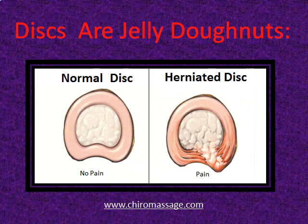This is a picture of 2 discs, looking from the top down. Think of the discs in our spine as jelly donuts, because the discs in our spine have a jelly center and a tough outside. The important thing to remember is that the jelly should always be in the center of the donut. Why? Because when the jelly is in the center of the donut, you have no pain. If the jelly pushes against the outside of the donut, you have pain. Simply put, jelly inside the donut, no pain. Jelly pushing against the outside of the donut, pain.